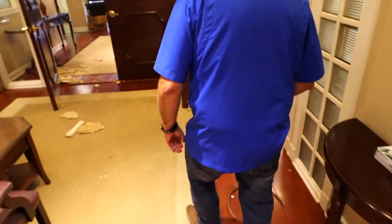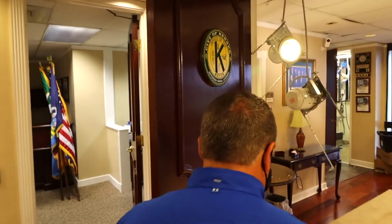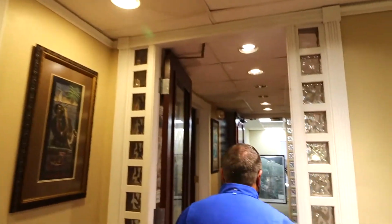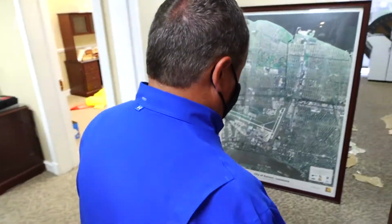Gotta watch. It's on generator power. That's the only reason it has power. You gotta watch these spots right here. But as you see, all this, and if you look into the top, sometimes you can see daylight. We'll go to the third floor where it's really extensive, which is the top floor of this. We'll catch back up with you.